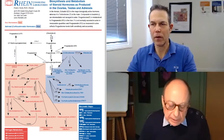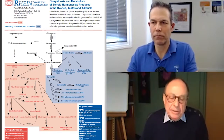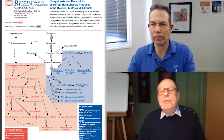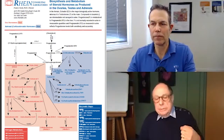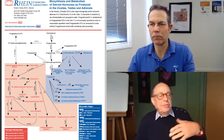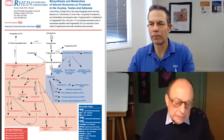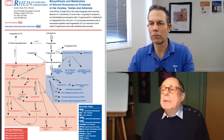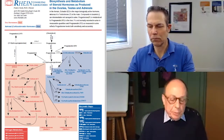So to summarize there, a contaminated saliva sample is a compromised sample. If you stimulate saliva flow by chewing on cotton, as some labs have you do, that also becomes a compromised sample.